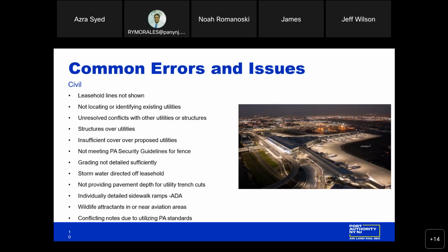Not locating or identifying existing utilities. We have lots of utilities, lots of old things there. It's very difficult to get a handle on them, but we tell everybody that it's worth it to get that information up front. You'll probably save yourself in the long run, but we're not willing to let certain facility systems be done by the contractor or for the contractor to figure out once the work is opened up.